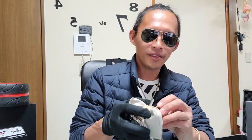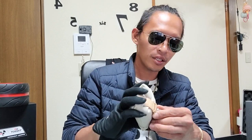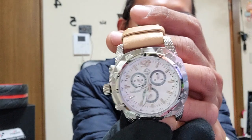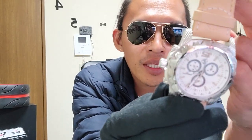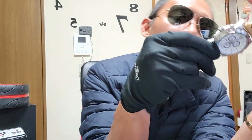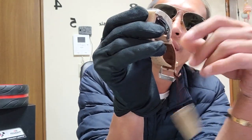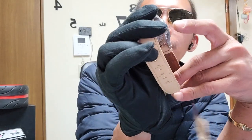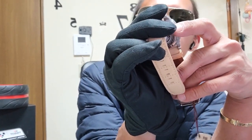Okay, that's what I call it, because for its strap, it's a leather cream with a solid steel case. So this is the Timberland Winter Soldier timepiece. Okay, so water resistance is 10 ATM, all stainless steel. Okay, and let's see, for the glass, we have here a mineral glass with 3 subdials, and checking on its movement, it's a quartz.